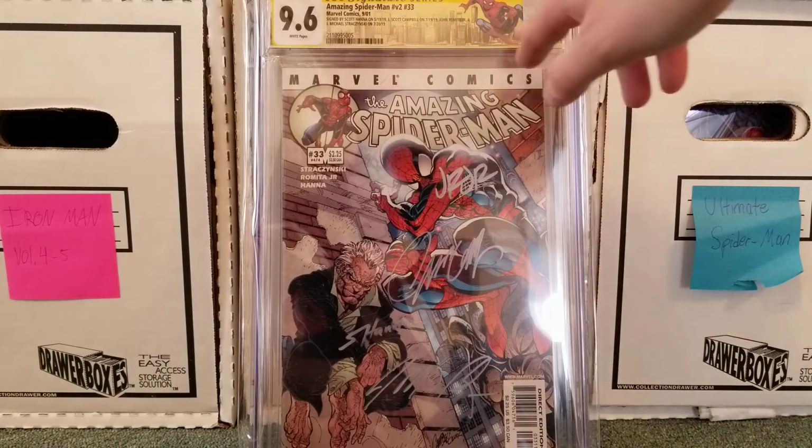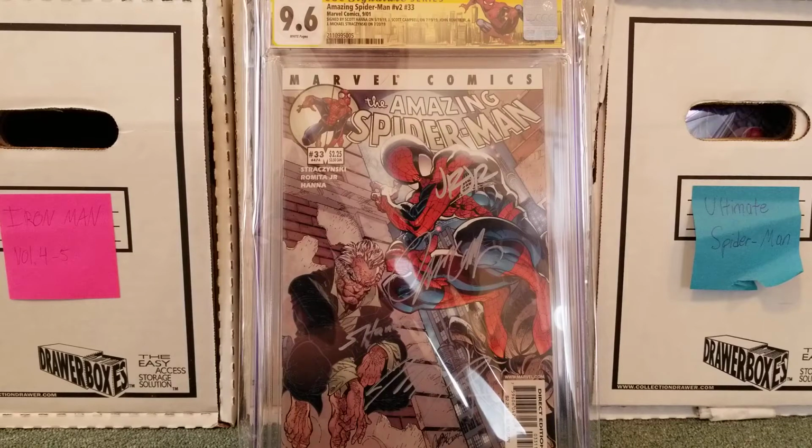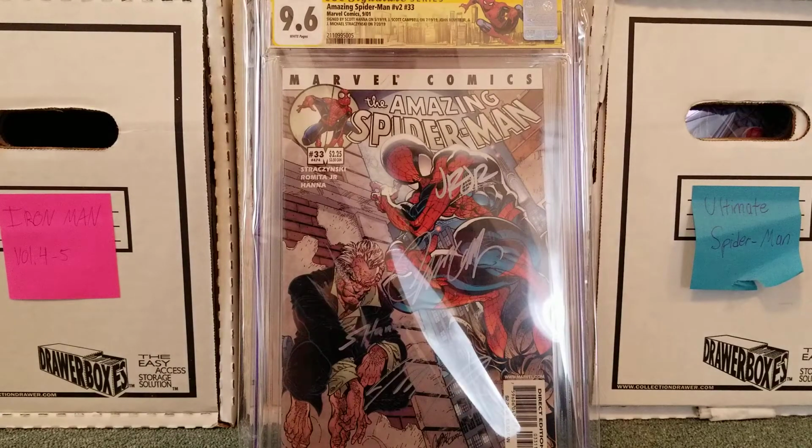9.6, it has the custom Spider-Man label from CGC and a special gold label. This is what me and my local comic book store, a bunch of people, consider a complete signature book. It's signed by Scott Hanna, J. Scott Campbell, John Romita Jr., and J. Michael Straczynski. J. Scott Campbell did the cover, Straczynski wrote the story, John Romita Jr. did the interior art, and I believe Scott Hanna's the colorist. So all 4 people that worked on this book have signed it.